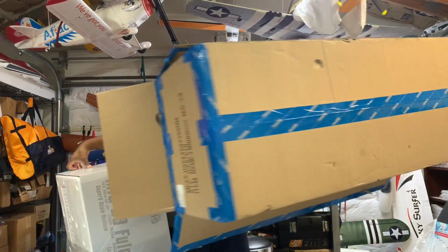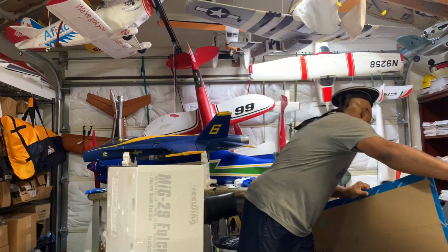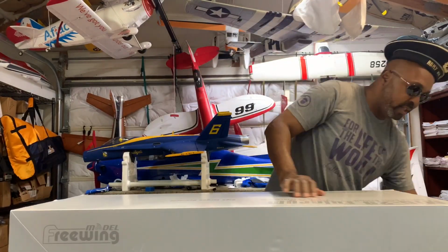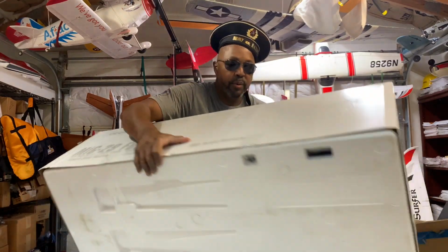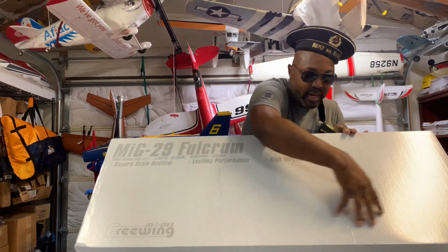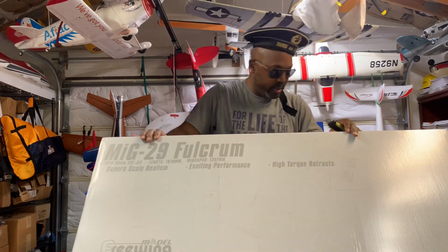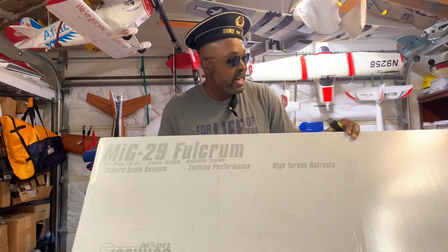So we got the outside box, we'll toss that out of the way. And let's see. Pretty sure we got plenty of tape on this thing. So this is what it looks like when it comes. Of course, you've seen a lot of these already, but they didn't do a whole lot to the box this time. They didn't put any outlines of the plane. Though actually, there is one sort of ghosted in there. I don't know if you can see that or not, but it's barely ghosted in there. Not typical like they usually do, but it is ghosted in there. But you can see this is the MiG-29 Fulcrum.